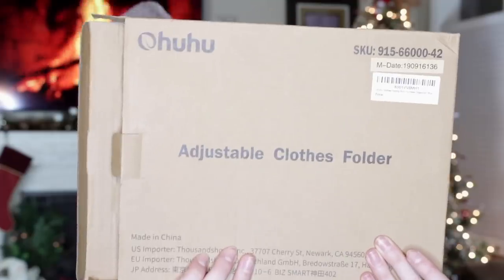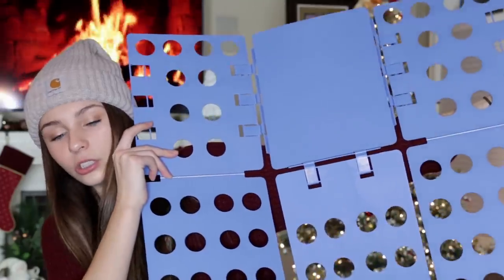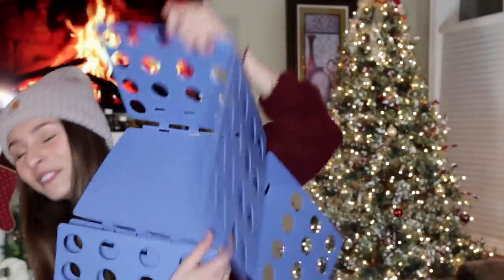And then the next thing, I kind of felt like he was trying to say something with this one. It's an adjustable clothes folder. So I'm sure you guys have seen these on like Instagram hacks. So it basically is this big thing, and then you lay out your shirts or sweatshirts on it, and then you just fold it in different ways, and then it ends up folding your clothes for you.